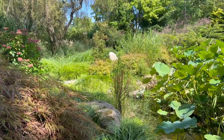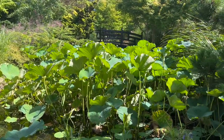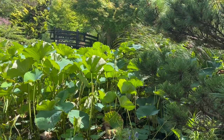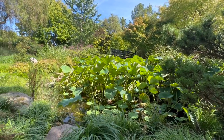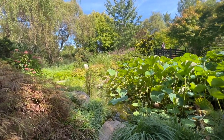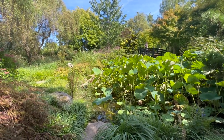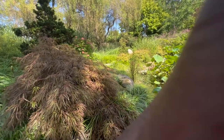So I'm sitting in the bridge garden. This is the view. It's very peaceful and relaxing. It's a lovely vista.